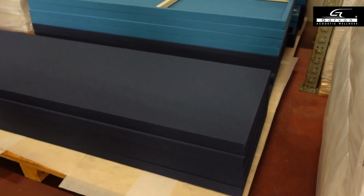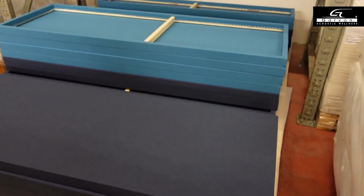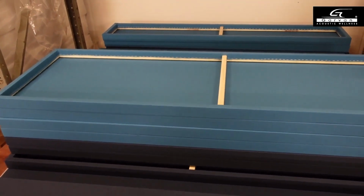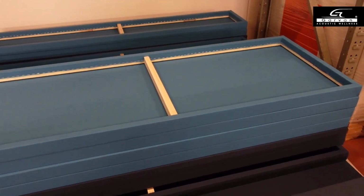There are many other sound-absorbing panels from the Garvan Atelier series. These are really oversized, giant, and this one also has an additional crossbar to further reinforce it.